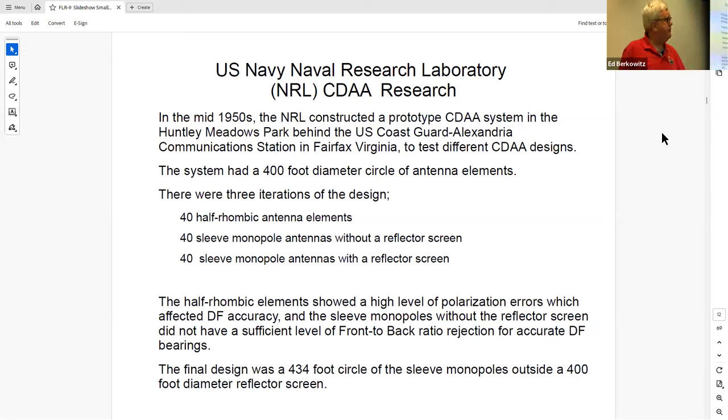Late 1950s, about 75 miles north of here in a place called Huntley Meadows, there's a park just south of Alexandria, Virginia. The Naval Research Lab builds an experimental array with 40 elements. They test out different types of antennas. Do they need the reflector screen? Can they use the monopoles without reflector screens? Could they use half rhombic antennas, basically a V-shaped set of wire, terminating resistor at the far end, use those in a circular array to provide directional coverage and wider frequency bandwidth capability?